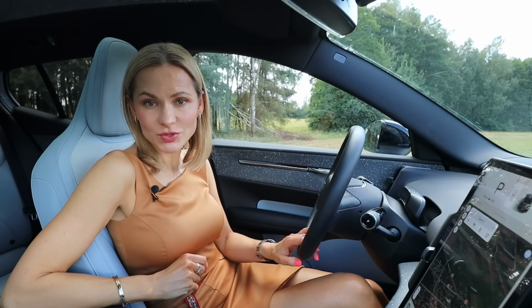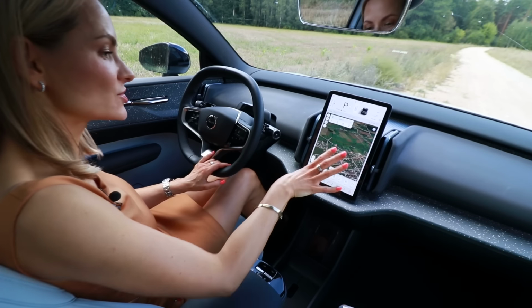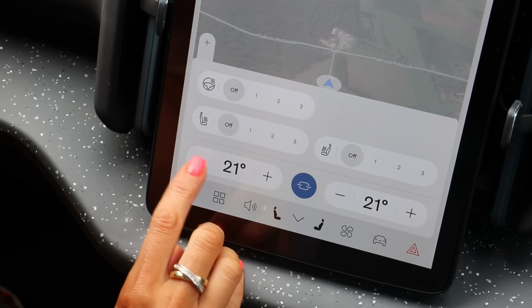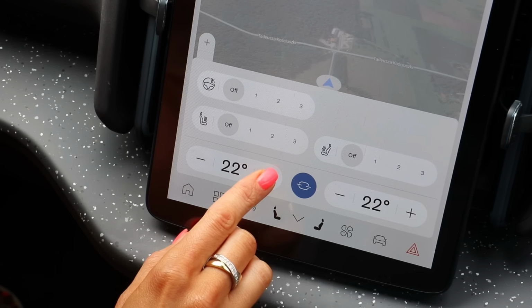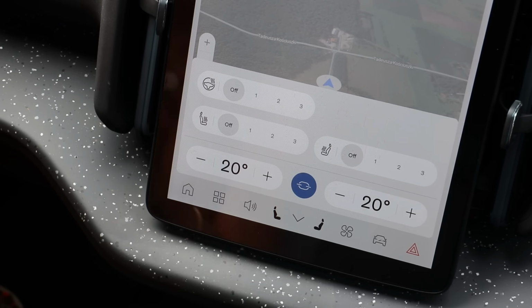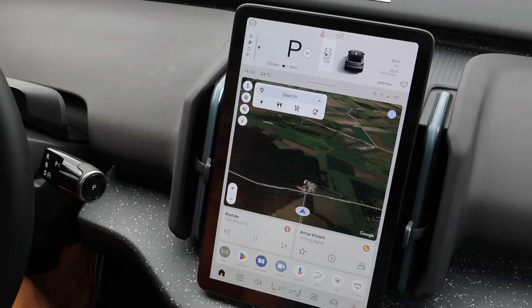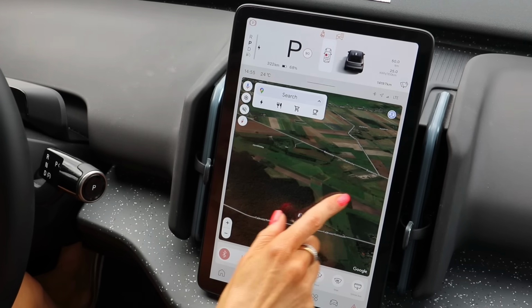But what you don't do just once is, for example, climate control and other functions than just adjusting your temperature. So steering wheel heating, seat heating, it's a little bit distracting whilst you're driving. Of course, you can use voice control, but if you're going to give it a list of commands, if you're a woman, it's fine. But if you're a guy, it's a little bit more challenging.